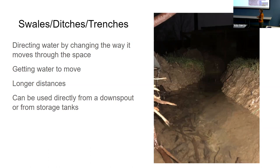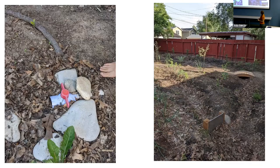Any questions so far? I keep coming back to this house. Whose foot is that? The homeowner's foot. They're barefoot kind of people.